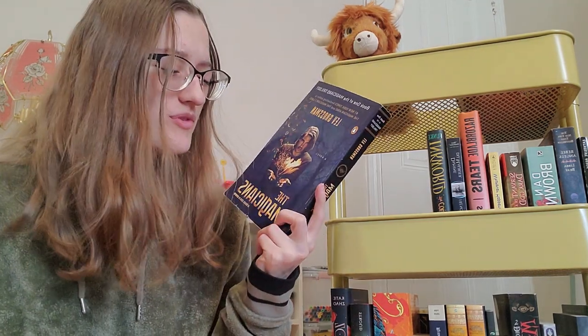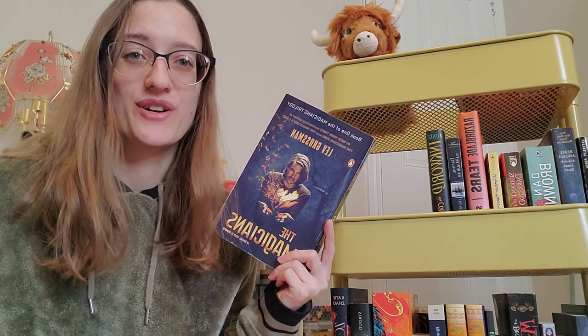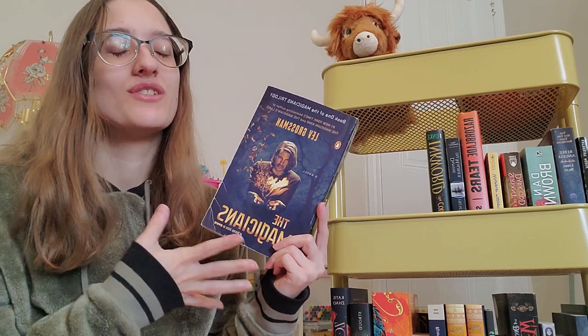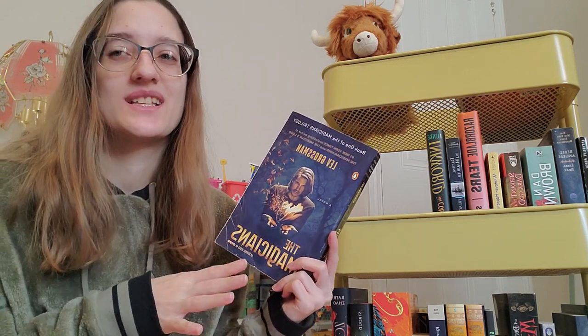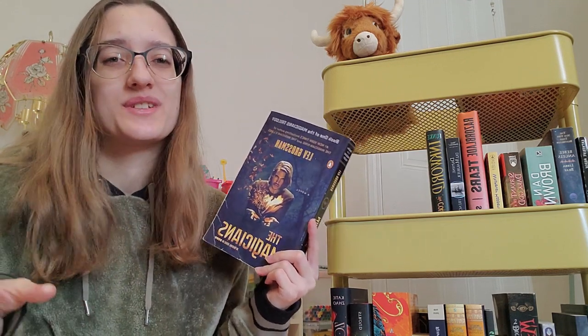Then we have The Magicians by Lev Grossman, which I've told this story several times, but I'm going to tell it again. Over the summer, I was killing time before an event, and I stopped at a couple of bookstores, and at one of them, it was a used bookstore, and they had this beautiful hardcover edition of this book with this, like, green cover. It had, like, a tree on it or something. It was stunning.